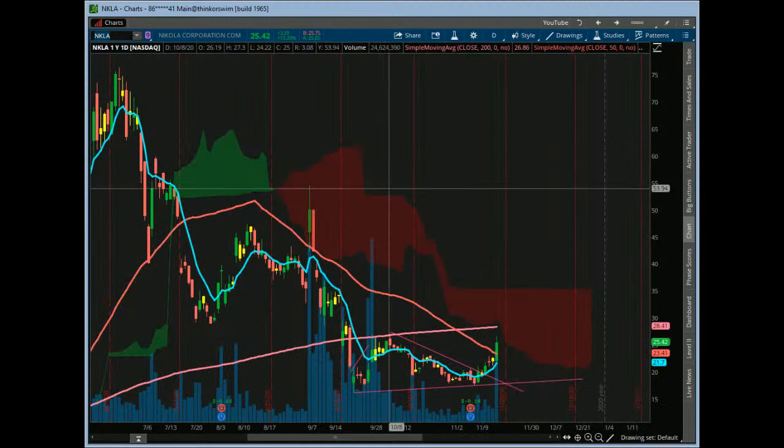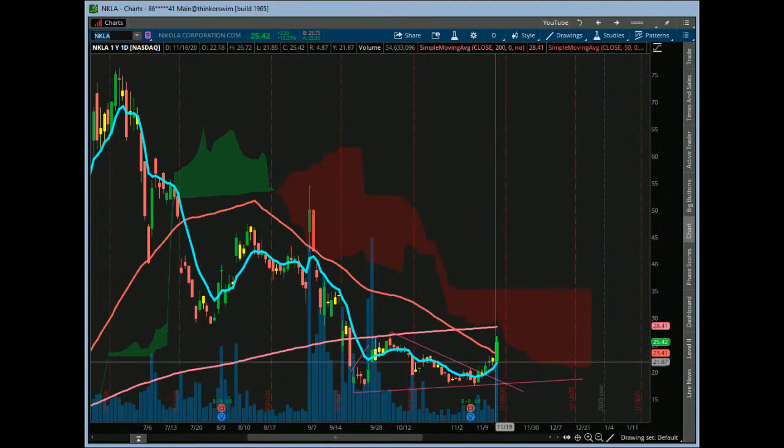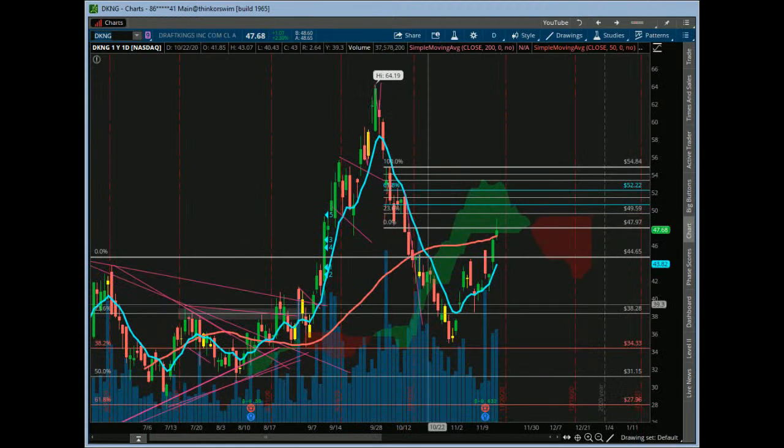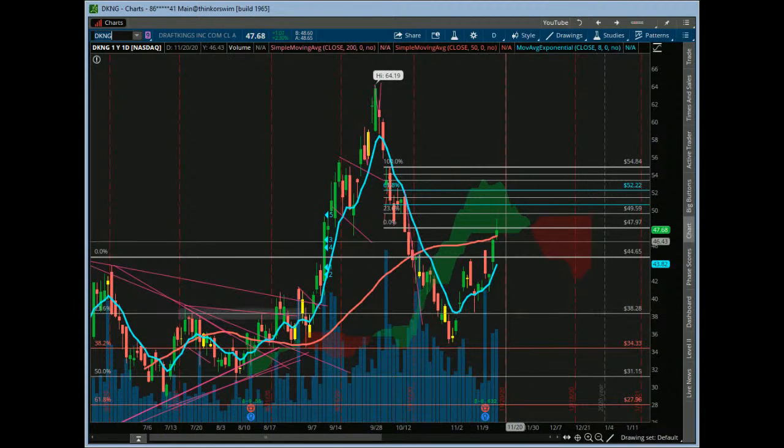Nikola. This is one that we pointed out on our game plan. We just liked how it was breaking out right here. We liked the inside day yesterday. Inside day up, had a good chance to squeeze out some shorts, and it did its job there today. So that was a nice job on that. Still hasn't finalized their stuff with GM, but it didn't stop them from squeezing out the shorts on that. So DKNG, a nice follow through in this one. This is a good one from the Bubble Report today.